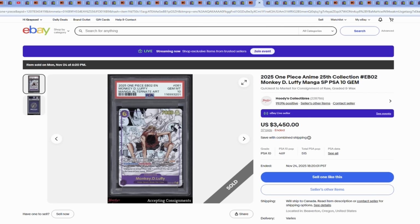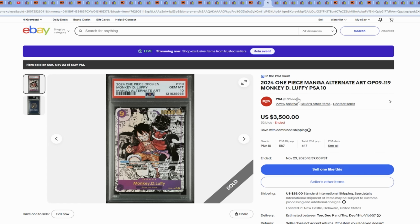Gear 2 Luffy in English. This is from EB02, PSA 10, 3.45K USD, $3,450. We have the OP09 Luffy card here in a PSA 10, the manga, 3.5K USD. This is almost certainly an all-time high sale on this card, and honestly, it seems a little bit high to be a legit sale because, maybe I'm misremembering, but I could have sworn that just a couple weeks ago, this was selling for like $2,600 USD. So this seems like a fairly large jump for this card to be making in a very short period of time.